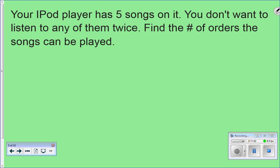Yeah, an iPad. Your iPod has 5 songs on it. That's it. You don't want to listen to any of the same songs twice. Find the number of orders the songs can be played.